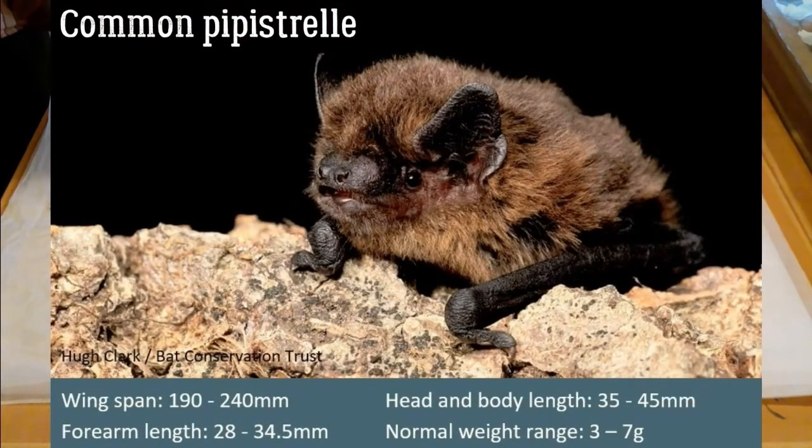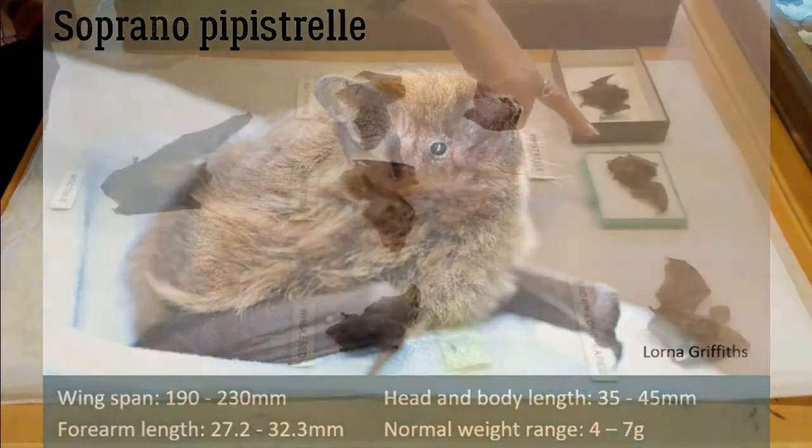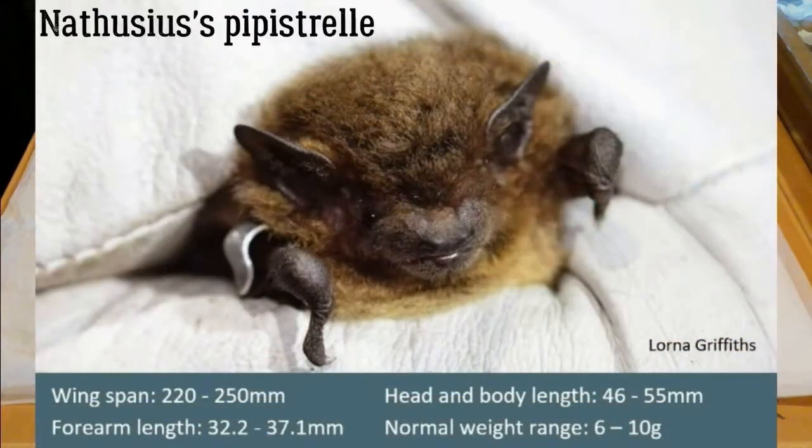This is the common pipistrelle, and there's another one called the soprano pipistrelle in the park, which has a higher voice than the common pipistrelle, this one. Soprano pipistrelles, in common with all bats, echolocate. They produce very high-pitched squeaks in order to see their way around in the dark. And they listen to the echoes coming back, and they can tell from that where their food is, so they can catch insects in mid-air, and also they can make sure they don't bump into trees and other objects they wouldn't want to collide with.